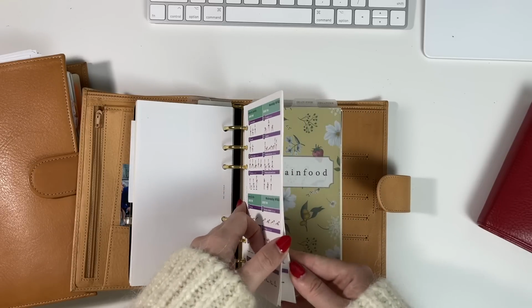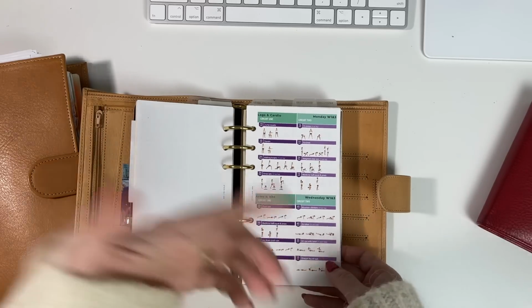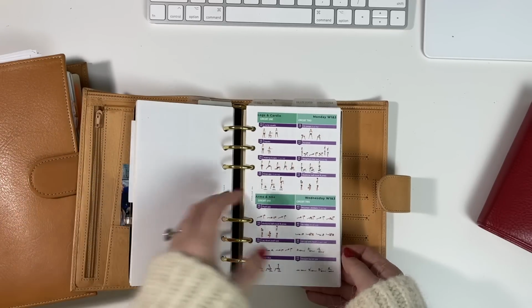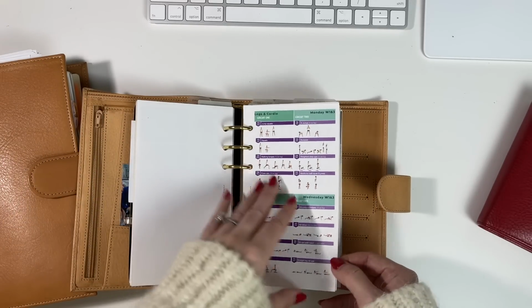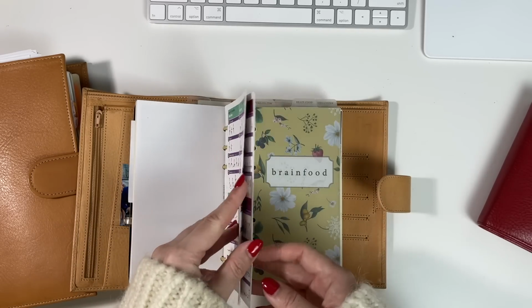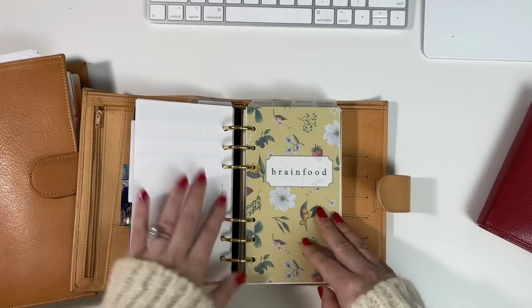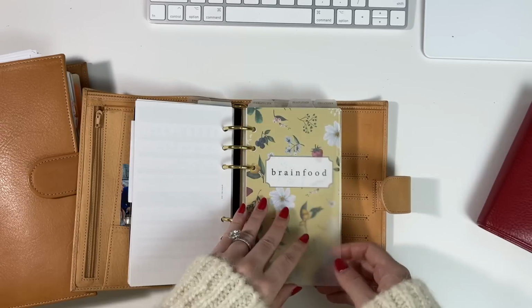But I was so sick of putting this on my phone, because my phone would fall asleep and it's just really annoying to have to keep turning it on. So I just used this instead. And this was back when she used to sell PDFs of her workout, so I created an insert using that. Then after that is my brain food section.